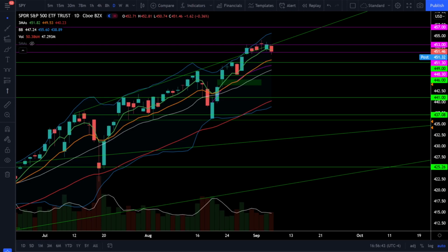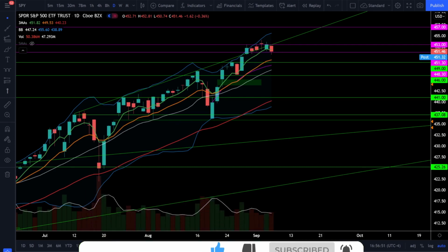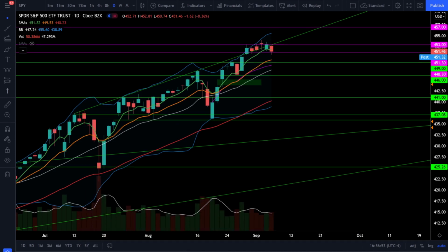My name is Corey, and today in the stock market, we're finally seeing some volatility, but we still see a strong tech sector leading the way. First up, let's take a look at the S&P 500 SPY ETF. So let's crack open this chart and see what's going on in the stock market today.